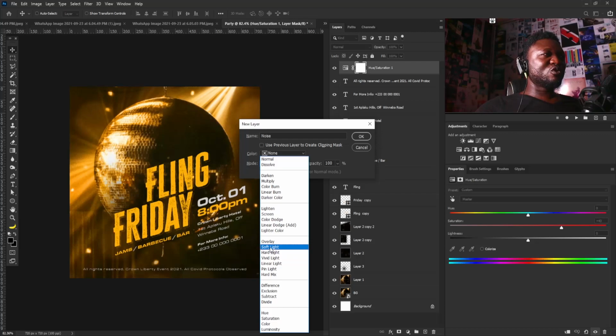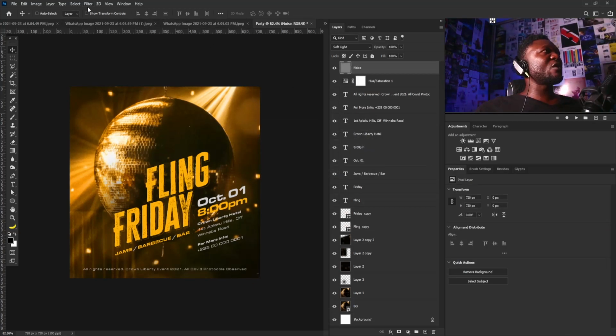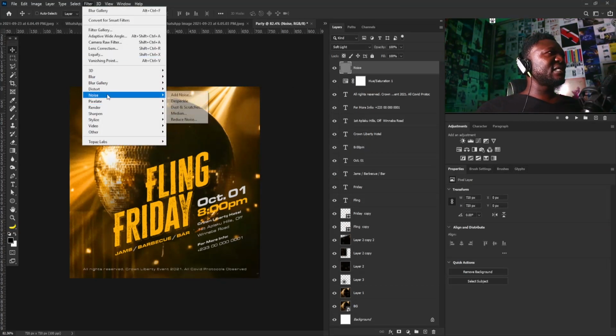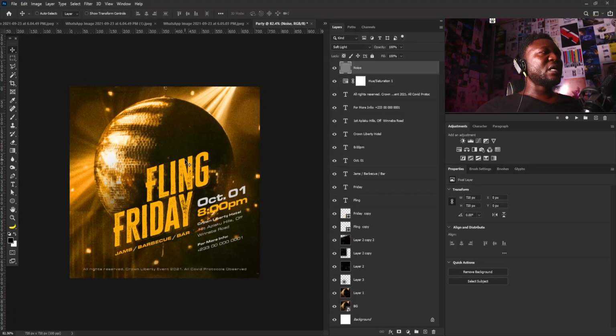So I'm going to change my blend mode to soft light and I'll make sure that I check the fill with soft light neutral color 50% gray and I'm going to select the OK button. Then I'll go to filter, noise, and I'm going to select add noise. So then I'm going to make sure that I'm on the monochromatic option here and my distribution is going to be on uniform. And my amount is going to be 18.7 or we can even go lower. If I make it, let's just say 17. 17 and I'm going to select the OK button and I'm going to reduce the opacity of this a bit.